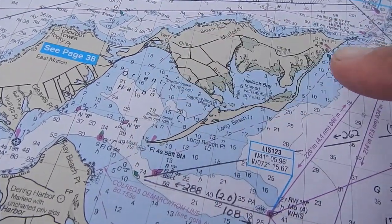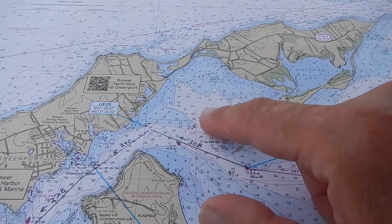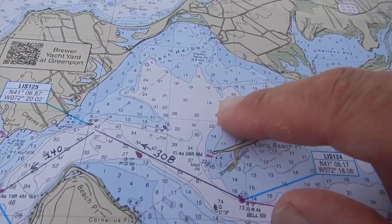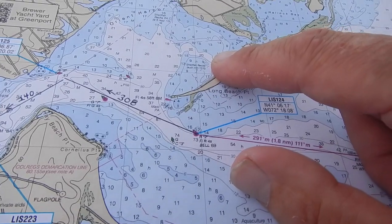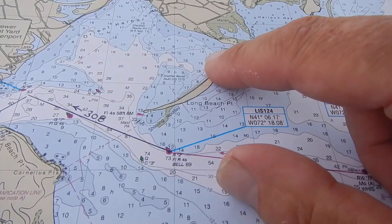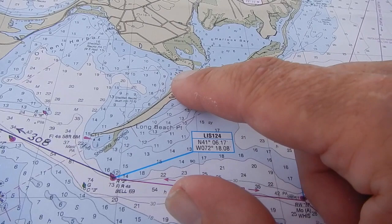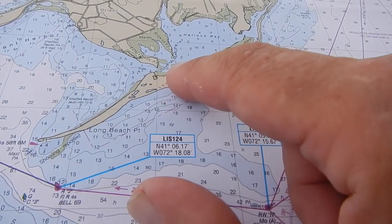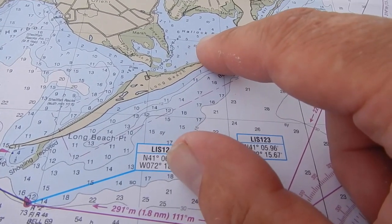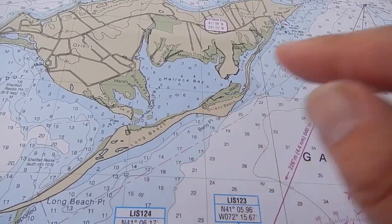I'm going to move to another chart that shows this area in greater detail. So here again is Orient Harbor, just to orient you, haha. And I have stayed in here, and there's a nice anchorage in this area. I didn't make a video of that particular trip, but there's this little passageway into Hallock Bay, and there's a couple of reviews of this area as an anchorage. Obviously not for deep draft boats.